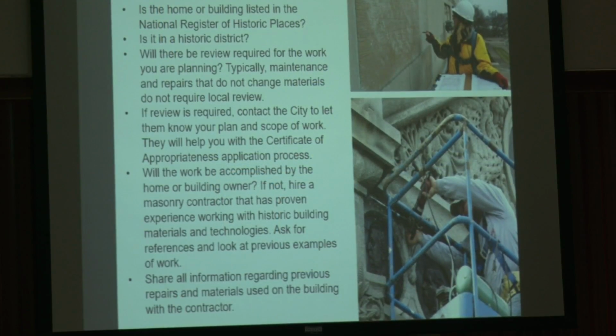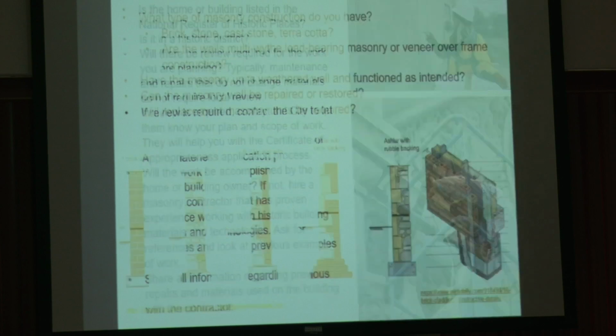And be sure that once you've hired a contractor, you tell them everything you've done to the building. So if you've put sealers on it, or you've done other types of corrective measures that haven't worked, let them know what you've tried, and be very open about what the maintenance record looks like on the building to date.